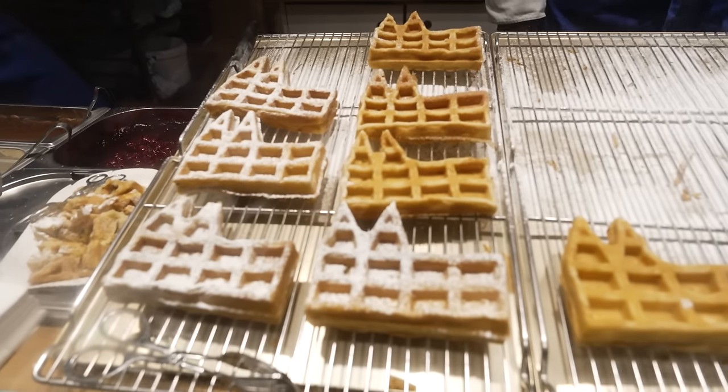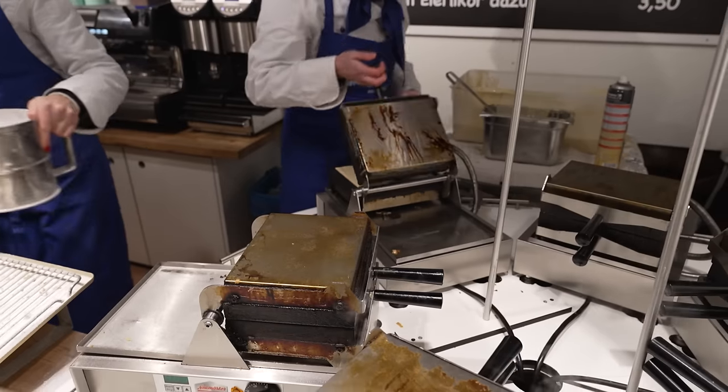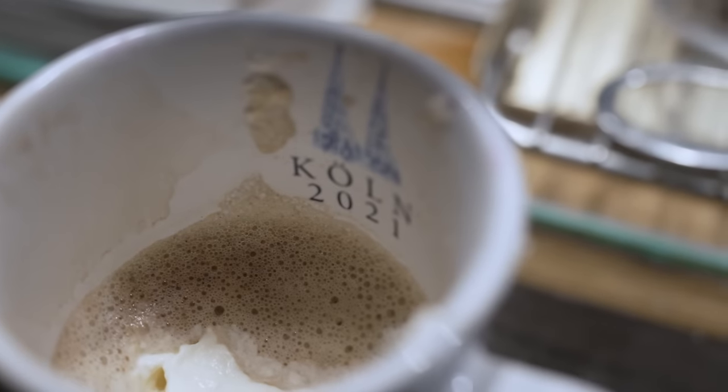So we're getting a Cologne Dome waffle. It looks like the cathedral in waffle shape. They shysted me with the old cup, 2021. Hey, it's a collectible now, maybe.